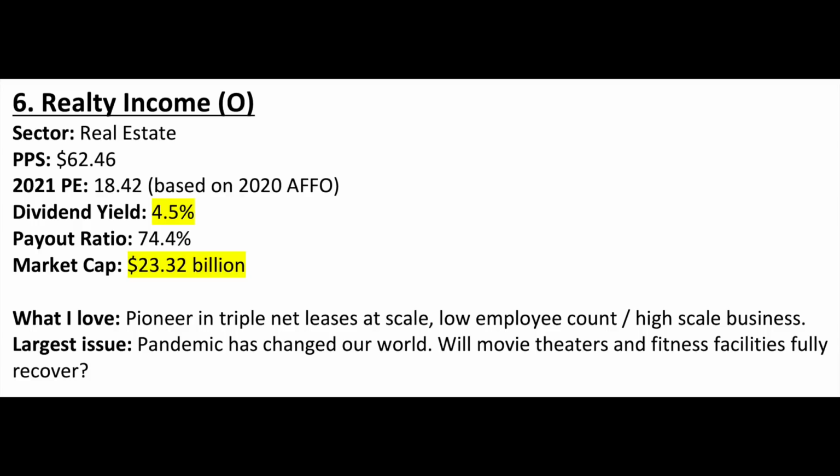And what they do is they collect rent on those properties, but they don't have to deal with tenant improvements. They don't have to deal with property taxes. They don't have to deal with a lot of the overhead of actually managing those properties. All of that is delegated down to their tenants. They just collect the rent. And so it's a unique and innovative business model.